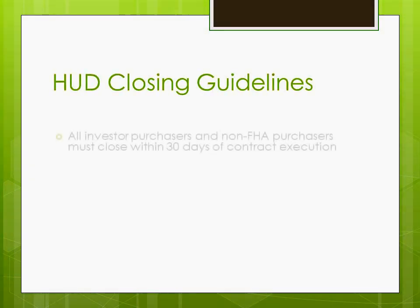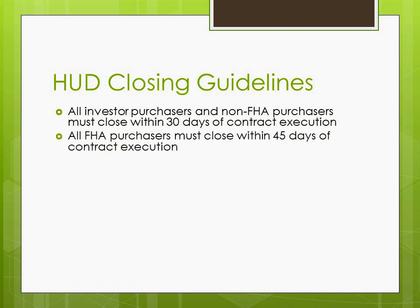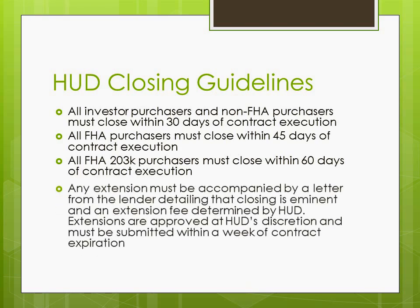HUD closing guidelines. All investor purchasers and non-FHA purchasers must close within 30 days of contract execution. All FHA purchasers must close within 45 days of contract execution. All FHA 203K purchasers must close within 60 days of contract execution.